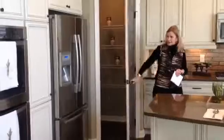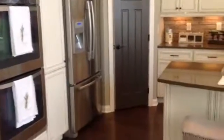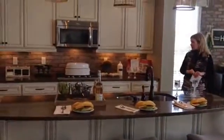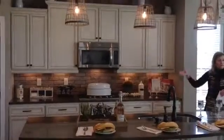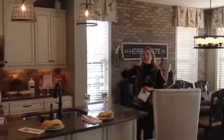Great space there. Of course, the refrigerator would even come with this house, which we don't normally do when we're building. And then a gas KitchenAid cooktop, and a vented microwave, so the hood is vented to the outside. Look at these great lights. That's a plus. A lot of people don't realize that would be an extra in a new build.